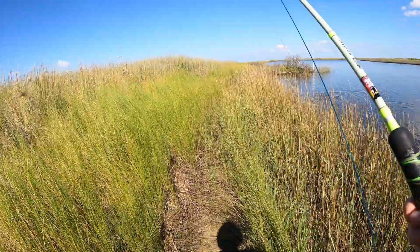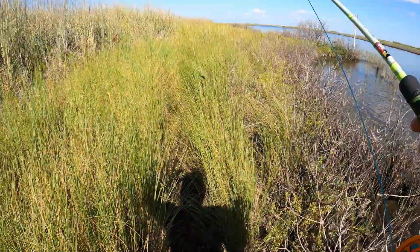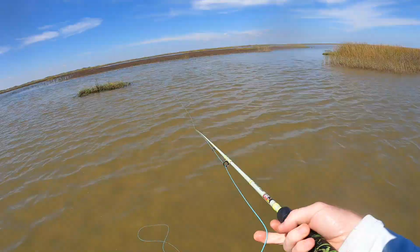However, we had to walk through one of the worst areas I've ever seen for mosquitoes. Gosh, we're getting swarmed by mosquitoes. They are everywhere right now. It is nuts. Both of us got hundreds of bites each, and we did not want to do that again.